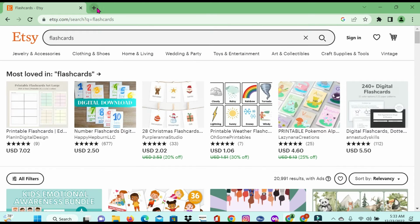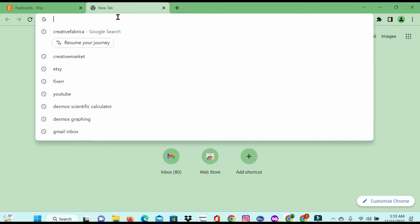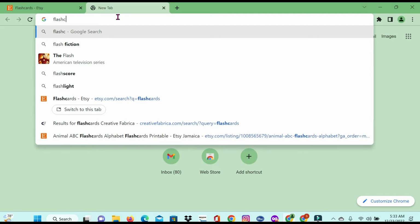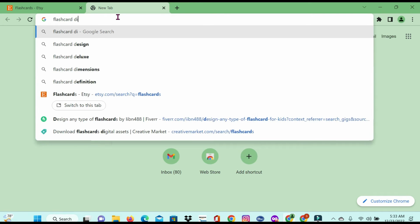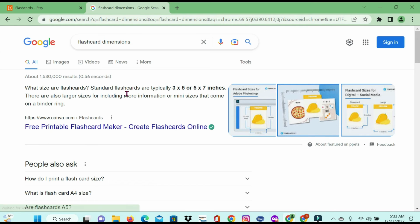So another thing too is that you want to be aware of the dimensions for your flashcards. You can always just do a little research on Google, like flashcard dimensions, right? Doing that, we get some answers here. It says standard flashcards are typically 3x5 or 5x7 inches. So if you're unclear of what sizes to work with, you can always search it up here and get some answers. Fabulous stuff.